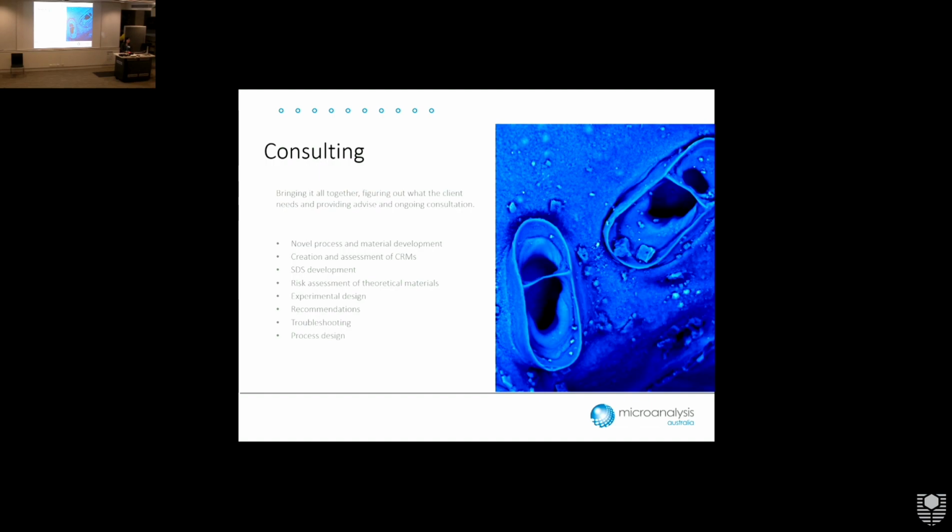We do novel process and materials development, so we can test at each level of the process if the material has the attributes that they're looking for in the end product. We do creation and assessment of certified reference materials, so we can do all that testing and say, look, within the batch there's this much variation. SDS development is another one, which these days is very associated with shipping. Obviously, you need your SDS to be able to ship your materials. Then there's risk assessment of theoretical materials, which is always a fun one. They're like, yes, it will probably have this much of each component, and then you have to try and figure out if that's going to be dangerous in some way.